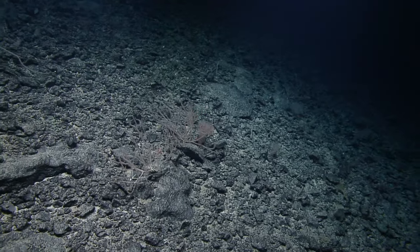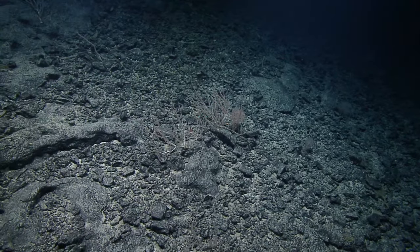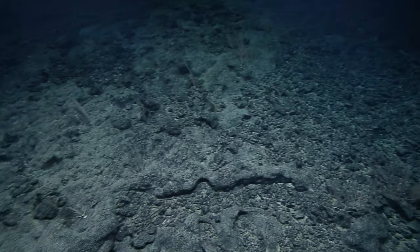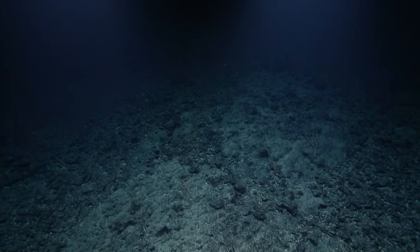Could we pan around a little? I'm just curious what it looks like to the left. Sure. Here, let's come up off the ground a little bit more. Up off the ground, see what's around. Yeah, it's kind of like these flows, but broken with a lot of broken rubble.